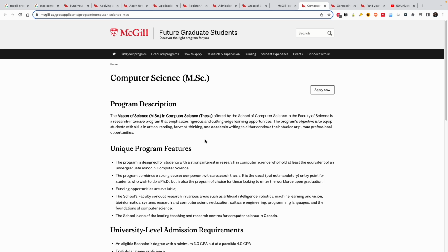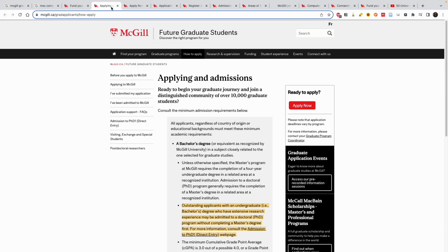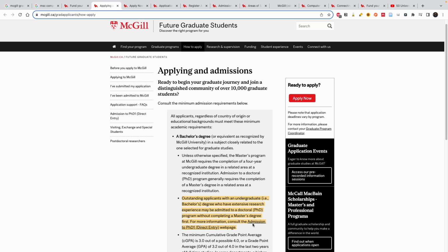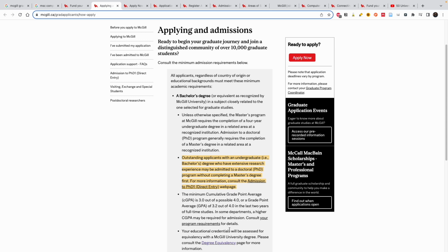One thing about McGill is that you could apply directly for a PhD with your BSc if you have a good bachelor's. It's here: outstanding applicants with an undergraduate, that is bachelor's degree, who have extensive research experience may be admitted to a doctoral program without completing a master's degree first. So you could click here and read it if it's of interest to you, which I think is really good, because if you get a PhD, you get funding also. So I'll leave all this for you.